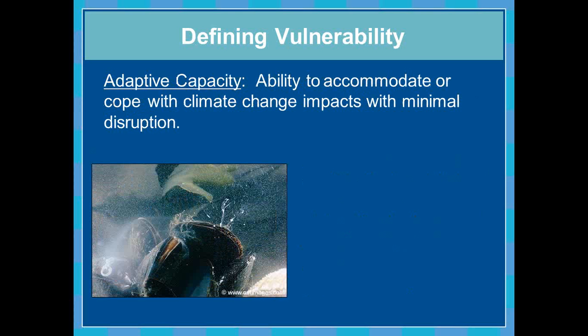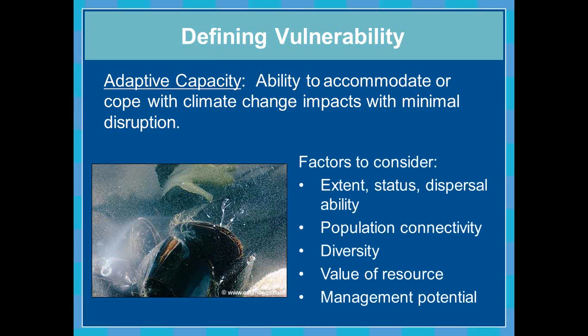And so then the final component of vulnerability is adaptive capacity. And this is the ability to accommodate or cope with climate change impacts with minimal disruption. And some factors that we consider here, when you're thinking about a habitat, we're looking at what's the geographic extent of this habitat. Is it isolated or continuous? What's the integrity of the habitat? Is it pretty functional or is it highly degraded?